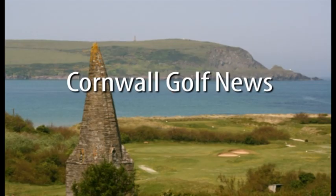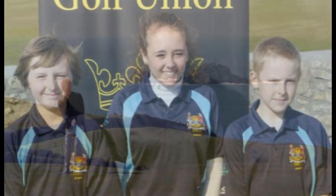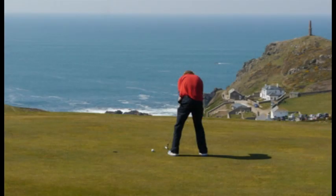In Cornwall Golf News, Truro Golf Club won the Cornwall Junior Champion Club at Cape Cornwall Golf Club. The team of Emily Wilson, Jack Andrew and Joe Reynard scored a very impressive aggregate total of 113 Stableford points to qualify for the national finals at Woodhall Spa Golf Club in August.